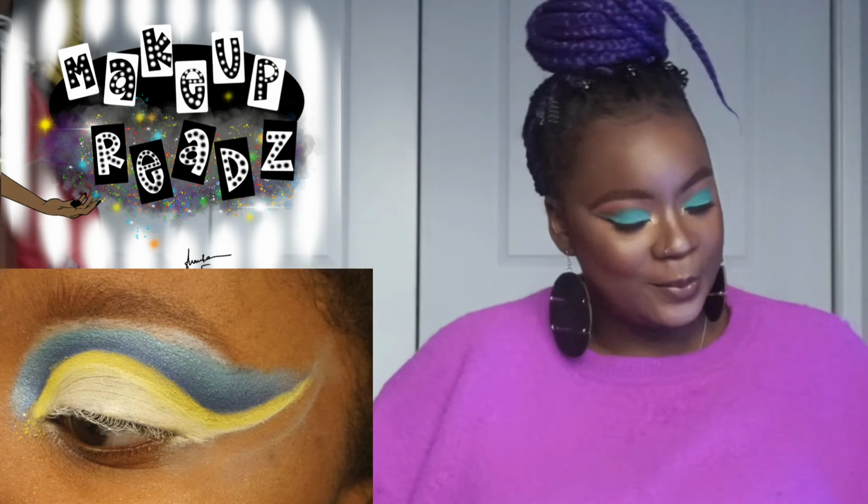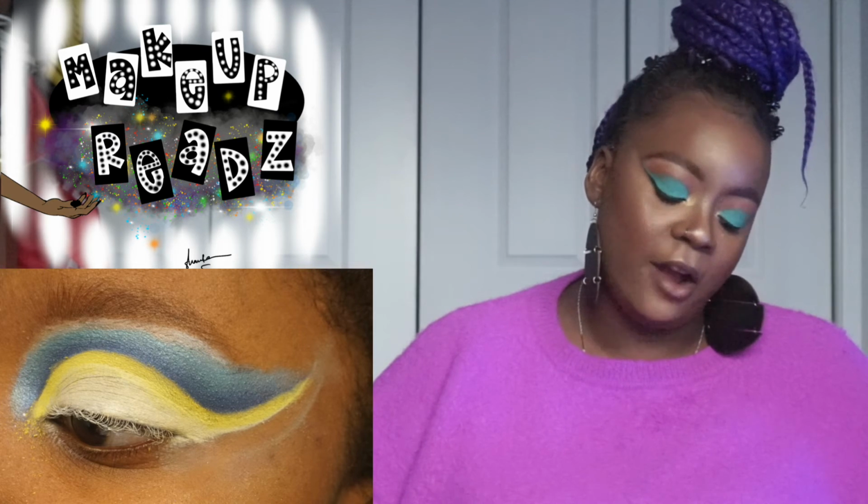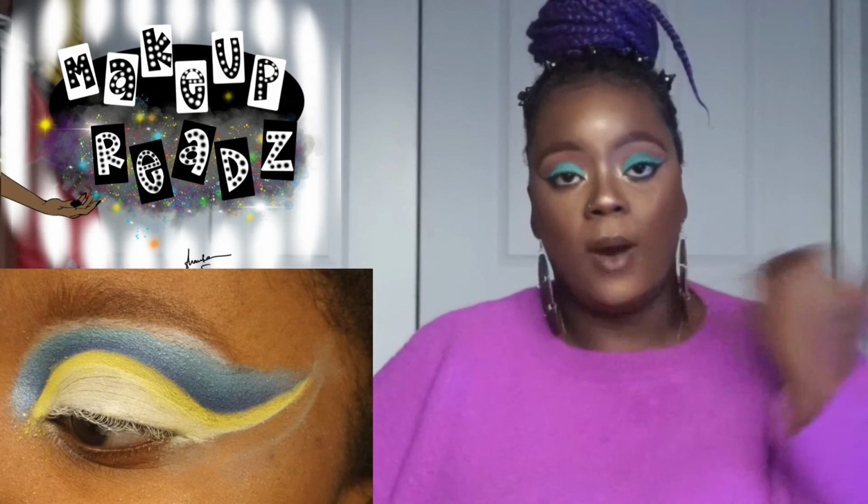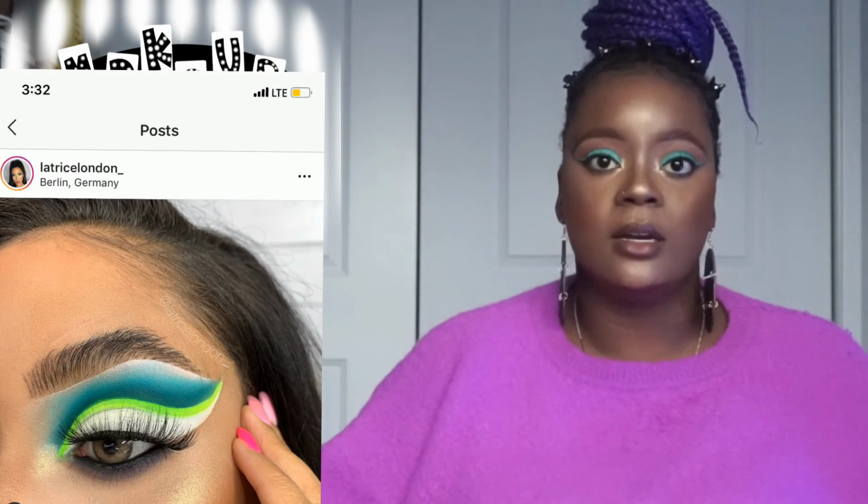You see the fallout on my nose, you see the fallout on my cheeks, not as opaque as it could have been. But what I ended up doing is, after I cut it again and I did the white, I ended up going back in with a smaller brush with that color to make it more opaque. Now you see in this picture how the green is a little bit more opaque? That's what I'm talking about. And I overdid my shape a little bit, because I feel like the blue was so heavy that I didn't have enough room for the white to have that white connected like Latrice Royale's.